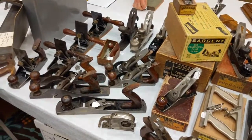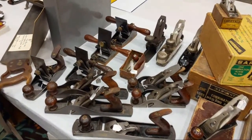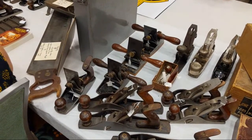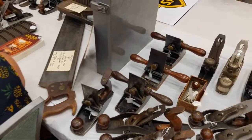What exactly is a step saw? It is a saw that allows you to cut into the surface of the wood. I should do a video on that here soon. It's kind of hard to explain over this.